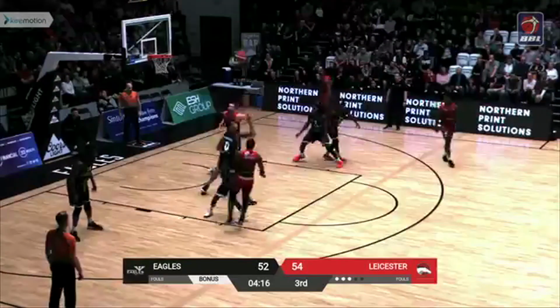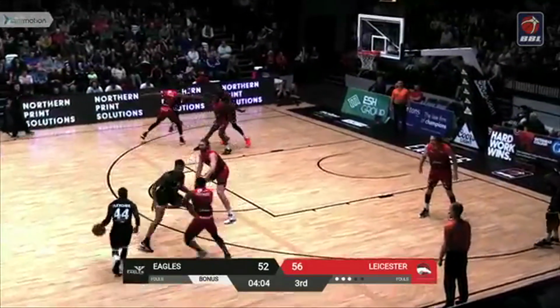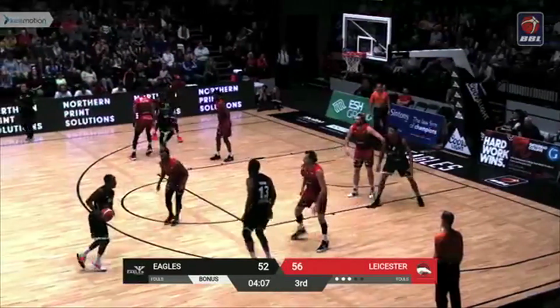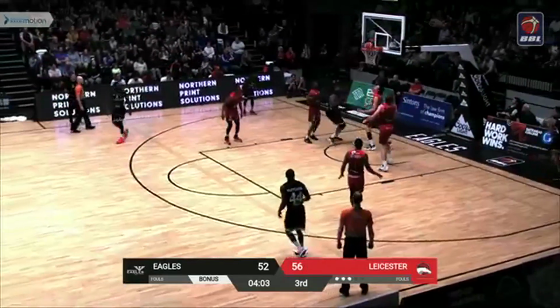Leicester back on the offence, leading by 2. Nice pass from Cartwright. Last Eagles one. They need to get back to setting more things up with ball movement than ball control, because that worked for them in the first half. It didn't work for them against Sheffield, but it is tonight.